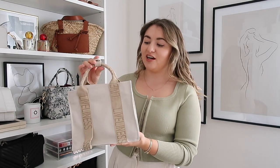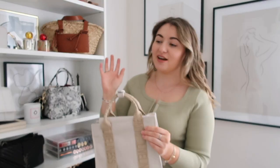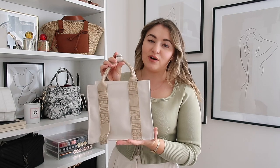Now, the first item is something that I have been watching like a hawk for the last few weeks. As soon as I saw it online, I was like, I need that in my life. Now, you might be able to notice by what's sitting beside me that I like my little canvas bags. It's a trend that I have really fallen into this spring and I absolutely love it. I feel like they're quite practical, they look really cute, they're really easy to style up, and when I saw this online I was like, okay, I need to add that to my wardrobe.